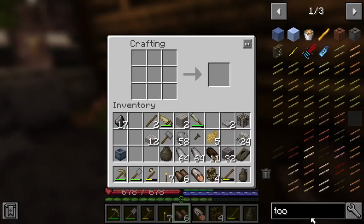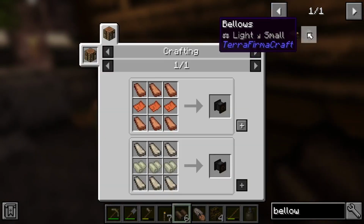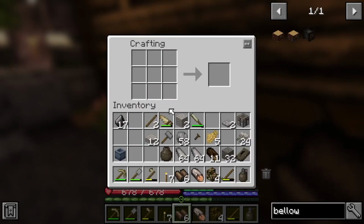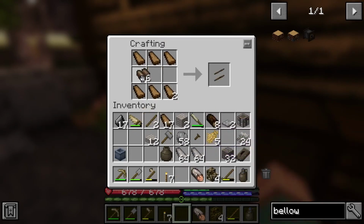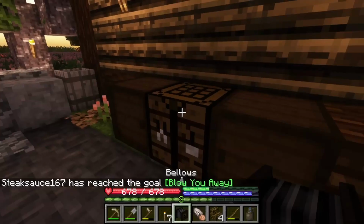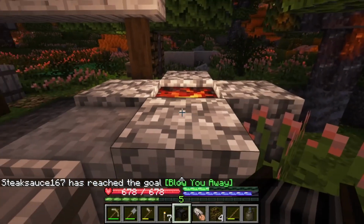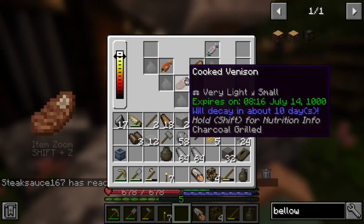So the first thing that we're wanting is a bellows. And here's our recipe. So 6 pieces and 3 pieces of leather. That's our bellows. Like such. Bellows.